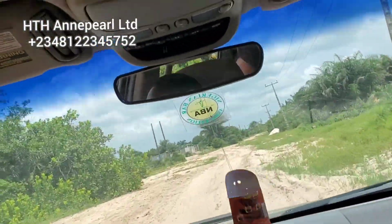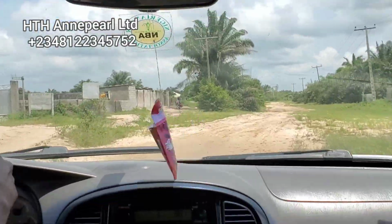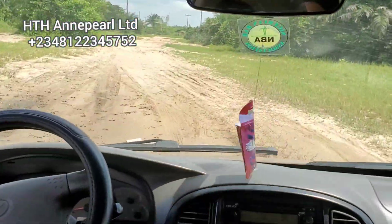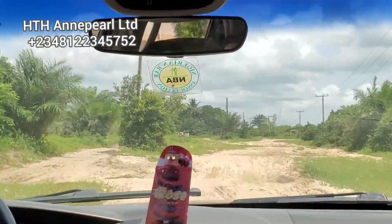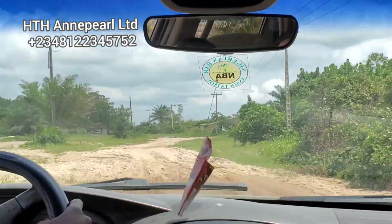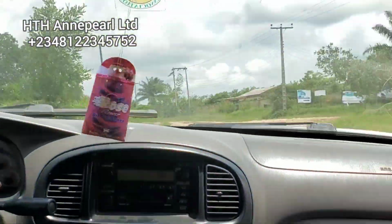Okay, so right now we're driving to, like I said, one of our very famous estates, which is Harmony Estate, and it's very beautiful. The location is good, it's just along the road, and we're going to be arriving there shortly. But I need to be frank with you, for this particular estate, nothing is happening right now, but we intend doing the perimeter fencing very soon.